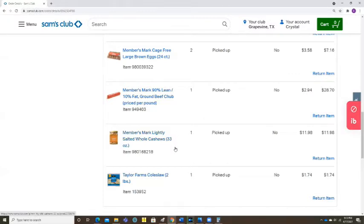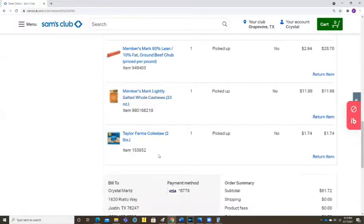They finally had the lightly salted cashews back in stock. I got those, and I don't know about y'all, but I find that nuts are very expensive. It's a commodity. And when you buy the lightly salted, they aren't any different price than the regular, but we do have to have the lightly salted here.